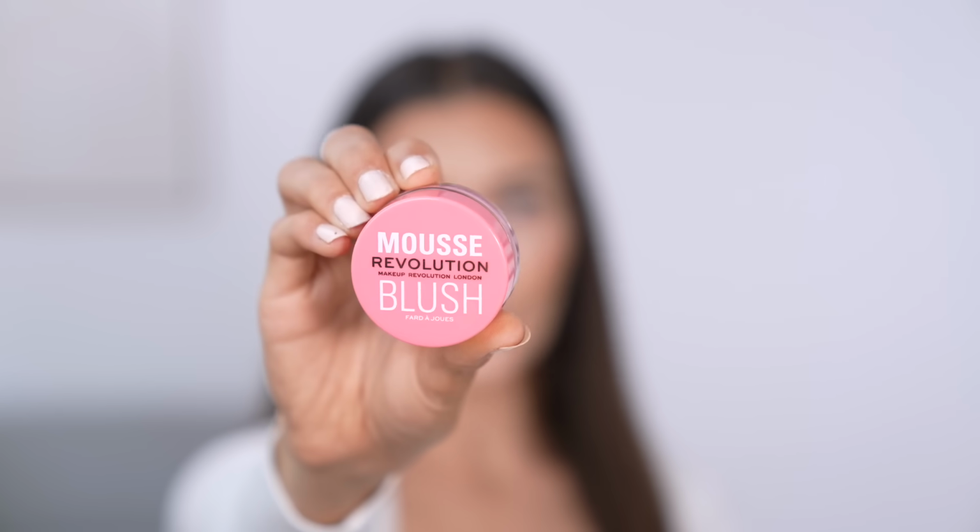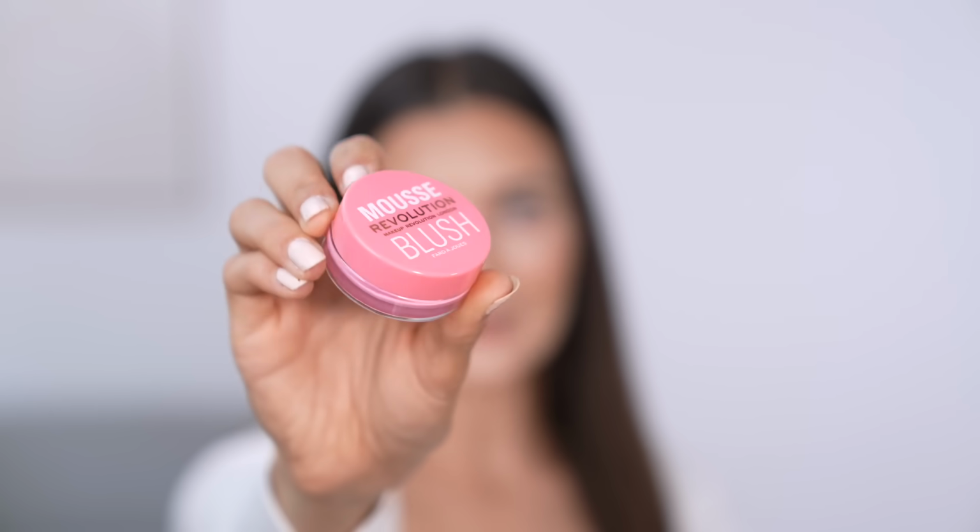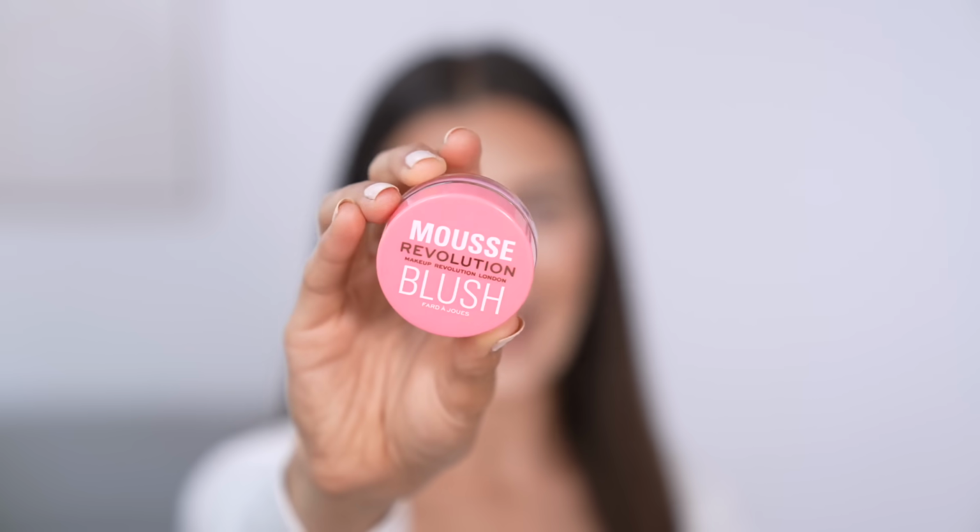All right, now moving on to blusher. This next product I'm really excited about because it's actually from Revolution. This is their new Mousse Blush. I'm pretty sure this is one of their newer products as of late. I've not seen it before, so I'm really excited to try it out. It kind of reminds me of my first foundation, which was the Maybelline Mousse Matte Foundation, which actually came back a year or two ago.